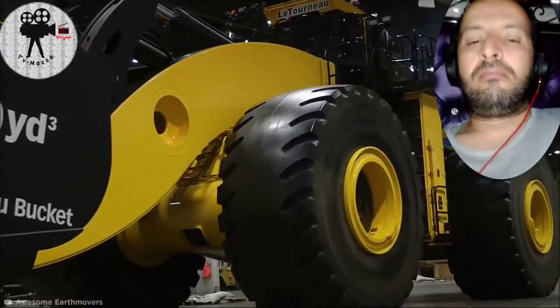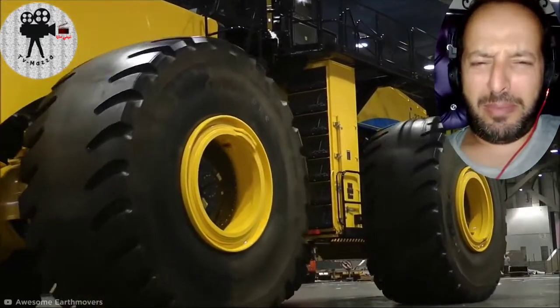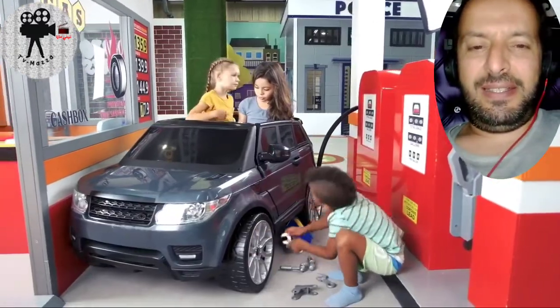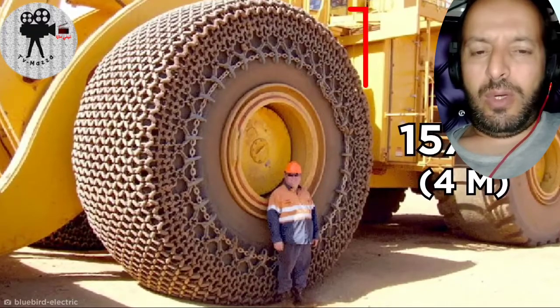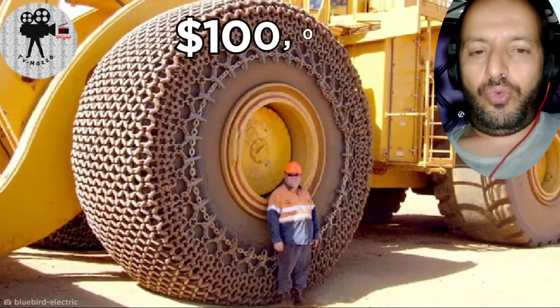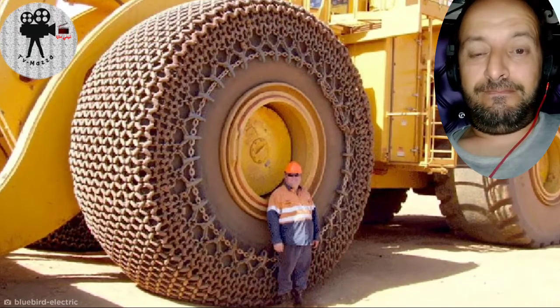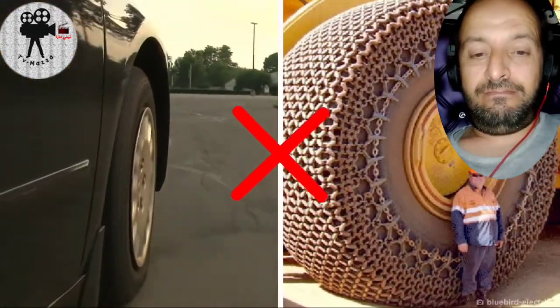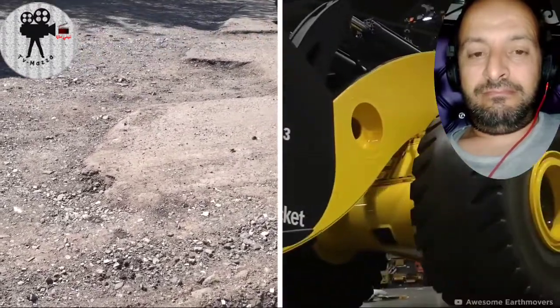But one of the main features you might first notice about this incredibly sized vehicle are the tires. Anyone who owns a car knows tires aren't exactly cheap, and just one of these 157-inch diameter tires can set you back around $100,000. And that's without the chain grip surrounding this particular one. Although unlike a regular car tire, I don't think standard potholes are going to be a problem for this absolute unit.